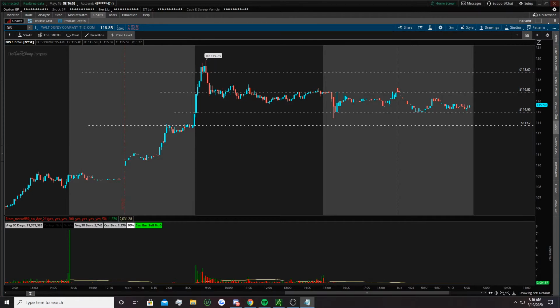Target 113.70. Target 2, if we break below, I'm going to mark here and here. Target 2 would be 112. Target 3 would be 110. And then let's mark the high of the 5 minute, which is 119.78.